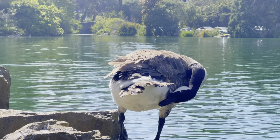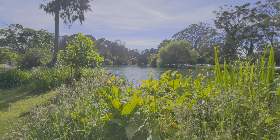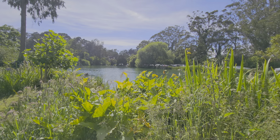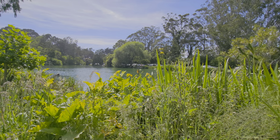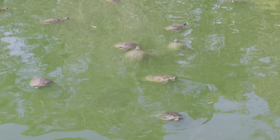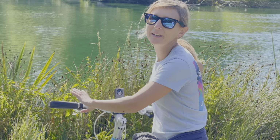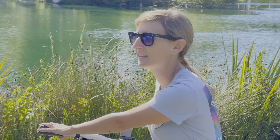We are out here at Stowe Lake now. We're looking for the Huntington waterfall. We just found the Huntington waterfall. We're gonna see if we can get a little bit closer. All right, how do we get over there? Go around this way.